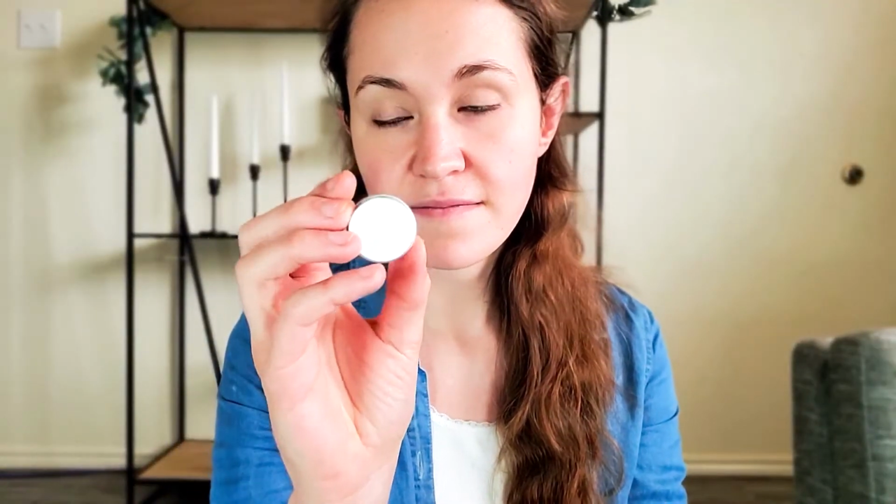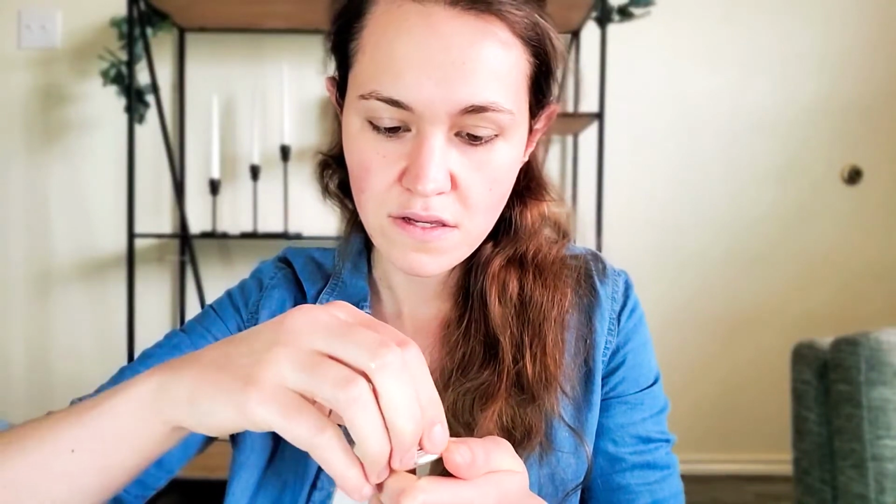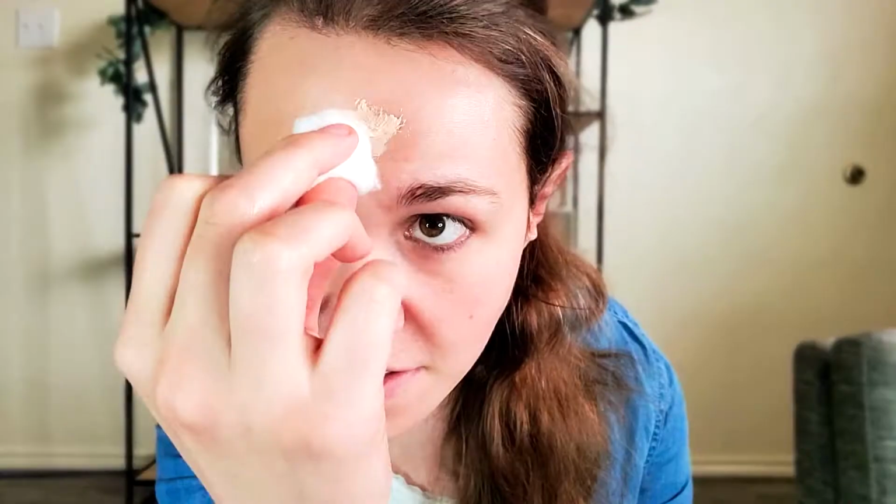So I got some foundation here. This is one of the samples. I'm gonna try this out on my forehead and see how it looks. Yeah, it looks a little yellow. See, it looks pretty light. Yeah, this one's more yellowy. This one's, I don't know, once I get them all on, we'll compare.